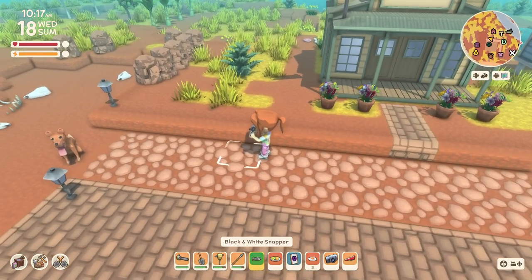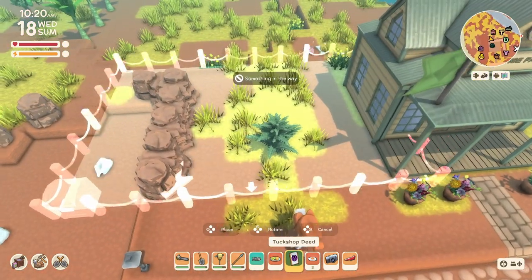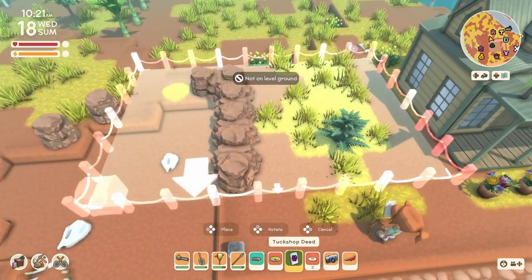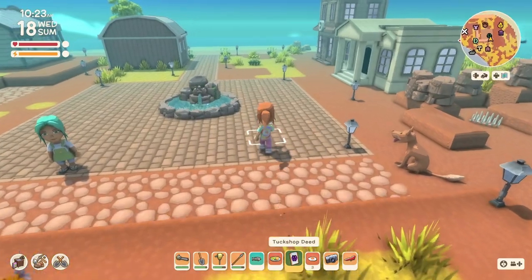All right, so I wanted to put it here, but it looks like I'm maybe not going to have room. Yeah, look at that. That's a big building.